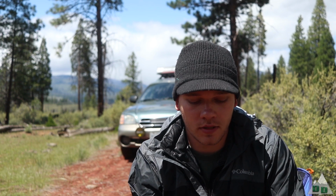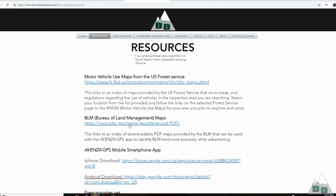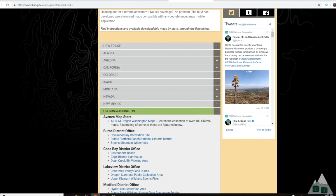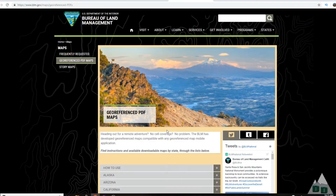As far as BLM land goes, they actually have a pretty nice system where you can download a map onto your phone or your tablet or whatever you're using for navigation. Basically it's a smartphone app. I can't remember what it's called. I'll write it down here. It's an app that you download that corresponds with the maps that BLM has to offer, that you can download on their website. Essentially it's a GPS app that works in conjunction with the map that you download from the Bureau of Land Management, so you can make sure you're in BLM land, and that you're not breaking any rules, you're not going outside the area and camping in a spot that you're not supposed to.